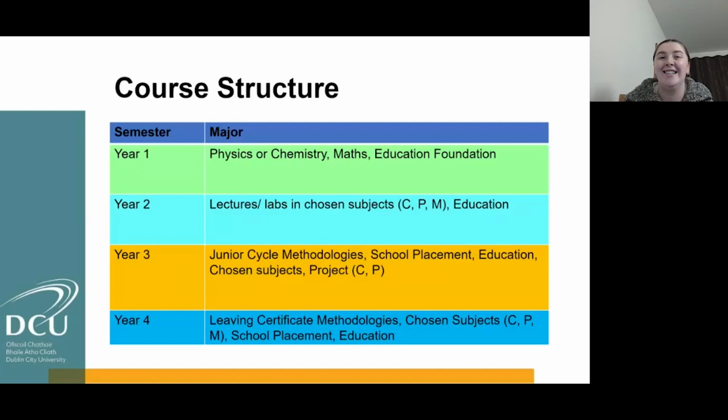Definitely look into that. Next, I just want to talk about the course structure. So in year one, you specialise straight away. So physics or chemistry, and then you're doing some maths, and then education foundation. So that's just the basics of education. And the highlight of that is micro teaching. So for first and second year, before you go on placement, it's just a bit of practice for you.